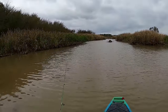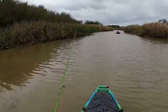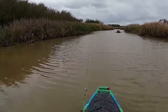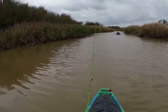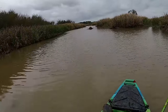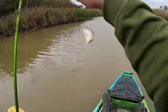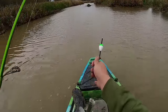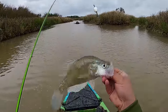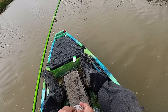Well, that was kind of crazy, guys, over by the bank. I know there's some logs and stuff over there. Really don't want to get hung up on them, but probably more than likely that's what them crappie are relating to over there. Oh gosh, there he is. He came right off the log. I don't know how big he is. Oh, okay, all right, we're rolling. We're cooking. Couldn't tell how big he was, but look at that, guys. That is another keeper fish. I think we may have broke our 11-inch curse here.